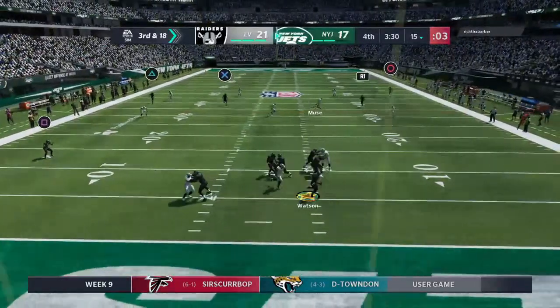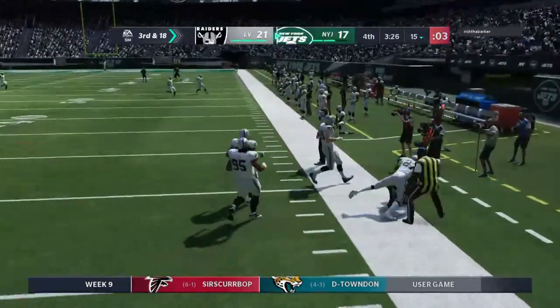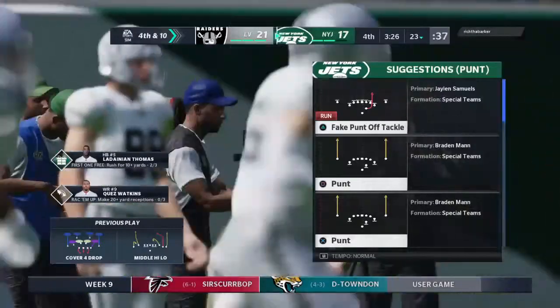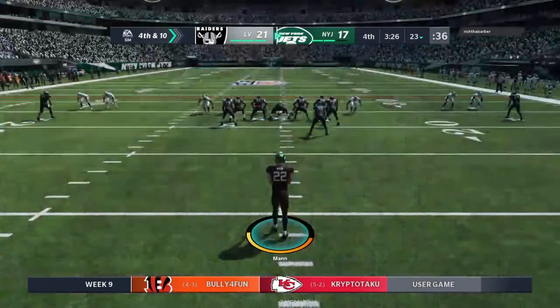3rd and long. It's Watson. Flushed out right. He's going to run, but he's got a long way to go. And able to get this across the 20 before going out of bounds. Give him 8 yards that time on the scramble, and now 4th down.